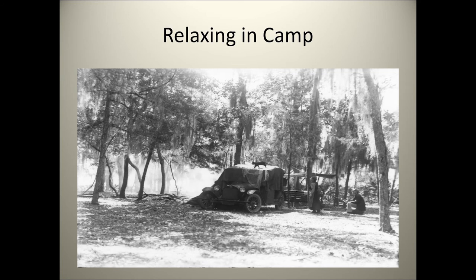And here they are relaxing, and there is Tom. Oops, where's there we go. There's Tom. So that's cool. And for those of you who are interested, that's a 1927, I think it is, Chevy.